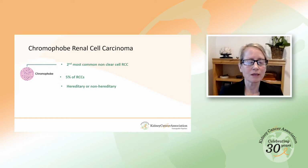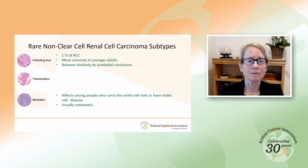Chromophobe renal cell carcinoma is the second most common non-clear cell renal cell carcinoma. Like papillary renal cell carcinoma, it can be caused by both hereditary and non-hereditary genetic changes. There are also some rarer subtypes of non-clear cell renal cell carcinoma, including collecting duct, translocation type, and medullary type. Collecting duct represents about 1% of non-clear cell renal cell carcinoma. It tends to occur in younger adults and behaves similarly to urothelial carcinoma, which is a cancer that arises in the genitourinary tract. Other rare types include translocation type and medullary type.